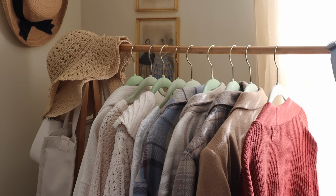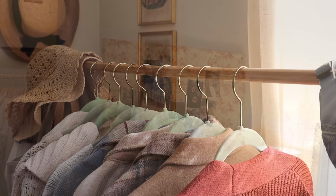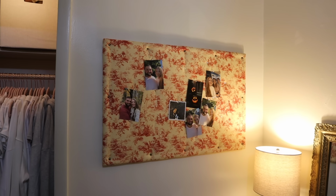So I have lots of photos that we've taken this October and even some from last fall. I want to print more to go on here as well, but I thought it would be fun to create an October bulletin board. I could make a leaf garland and hang that from here, and then add a few like goals and vision board type of things. I thought that that would be fun to do, so I'm gonna keep working on that.